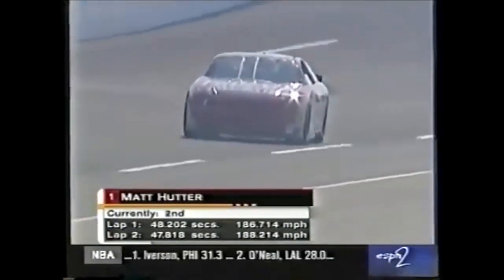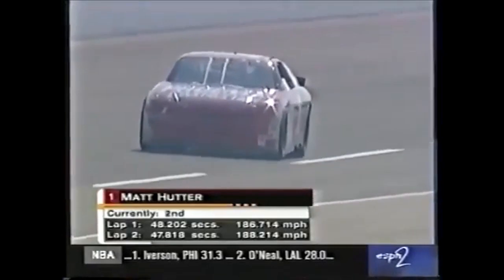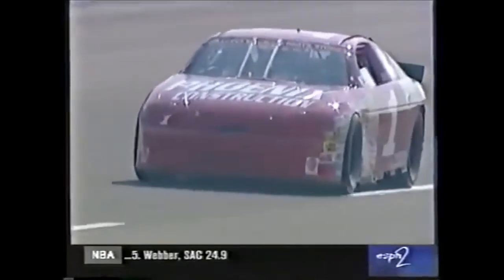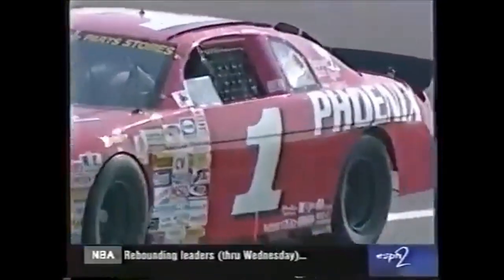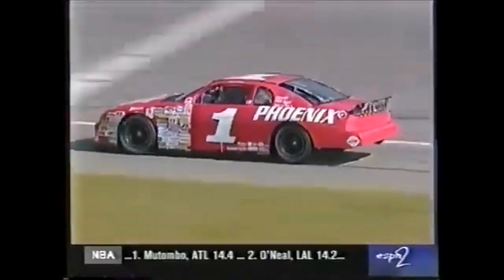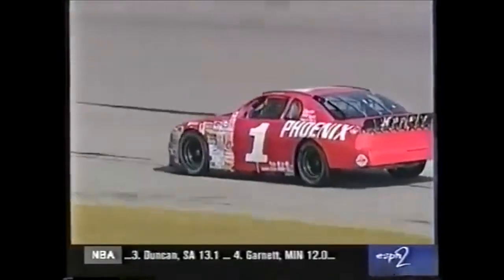Now, Benny, this is the car that Shauna Robinson drove last year at this event and finished second. Matt drove the same race car at Talladega and finished second, so I'm sure this is going to be a good race car. And Chaffin keeps the pole by 5/100ths of a second in a 2.5-mile lap. That is close. Matt's pole speed last year was 188.